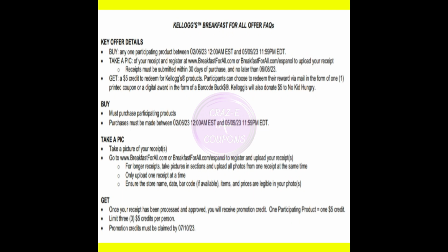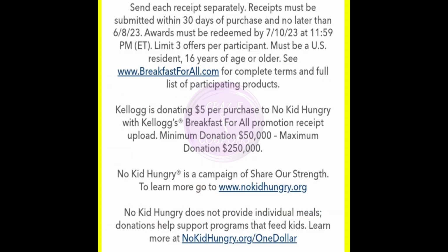Participants can choose to redeem their reward via mail in the form of either a printed coupon or a digital award in the form of a barcode bucks. Kellogg's will also donate $5 to No Kid Hungry. Now, here's a couple more details that I wanted to share with you all on this offer.